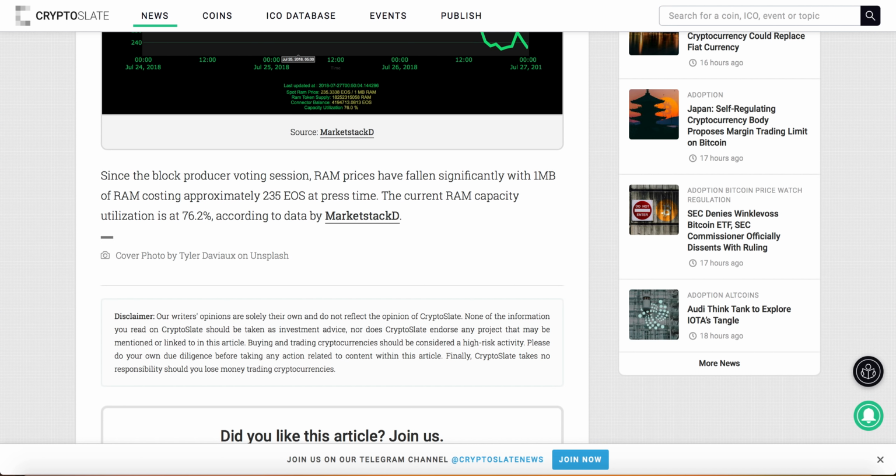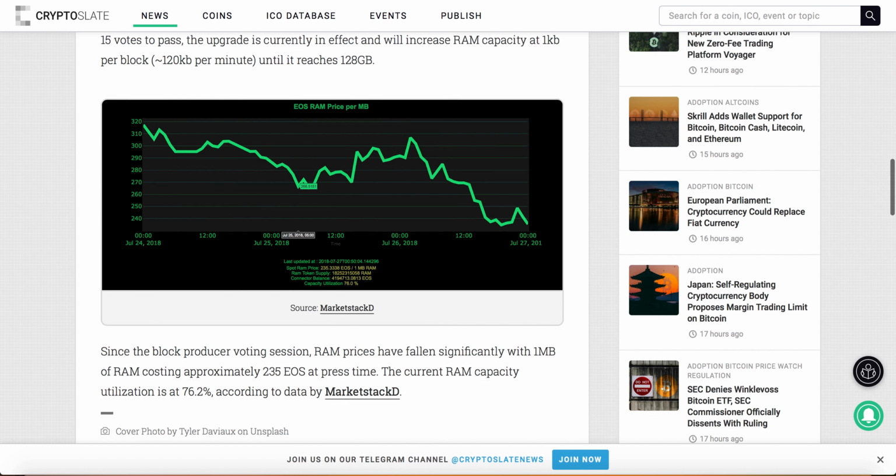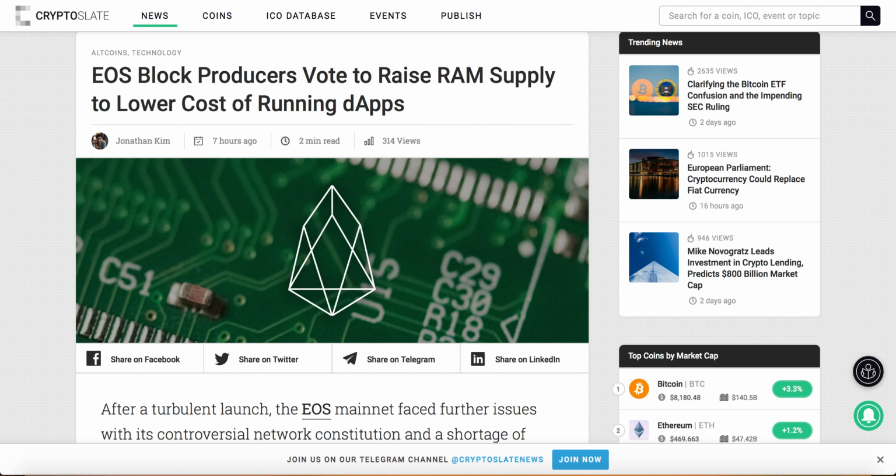So right now, I mean, the cost of the RAM is one third. Before it was over 700 EOS. Right now it's around 235 EOS at the time of this article, which is yesterday, and today the price is even lower. So let me know what you think about the EOS RAM price. Do you think this is good for the community? Do you agree that the block producers increased the RAM capacity?